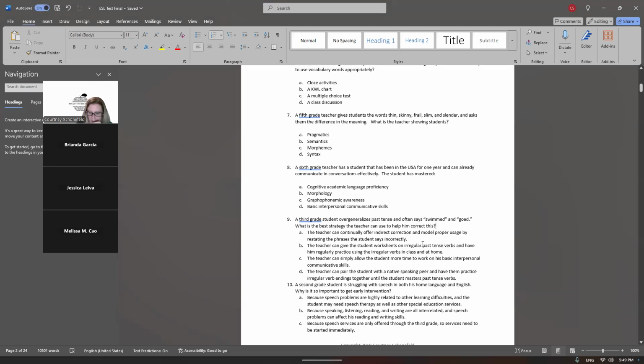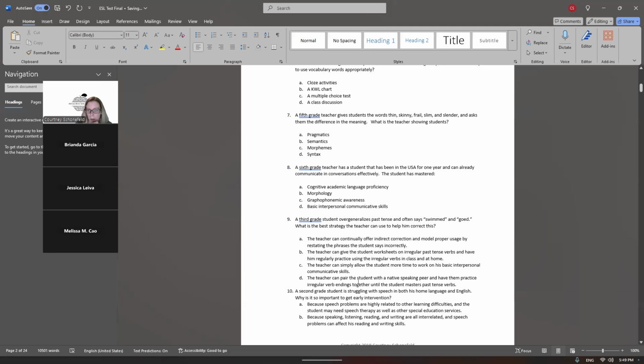So when you overgeneralize something, that's when you learn a rule and you apply it all the time. So maybe a student learns that in English, to make a word plural, you add an S. So they might say something like foots instead of feet, right? They're overgeneralizing, and it makes them make mistakes. It usually works out for them, but whenever the rule doesn't apply, it's called overgeneralizing. A 3rd grade student overgeneralizes past tense and often says swimmed and goed. What is the best strategy the teacher can use to help him correct this?